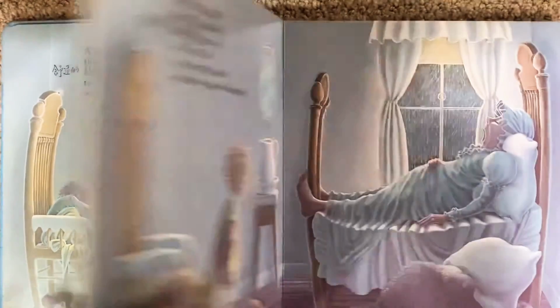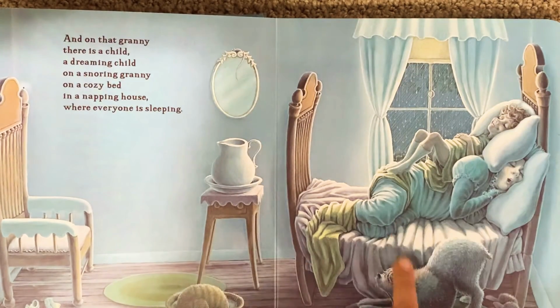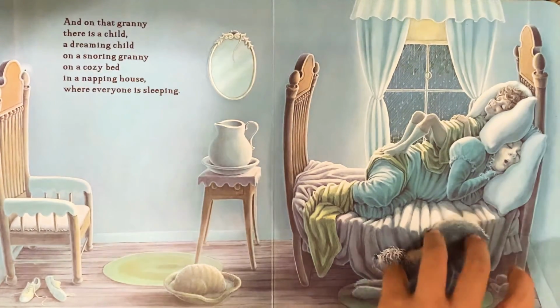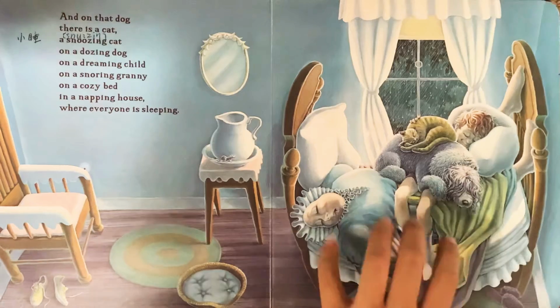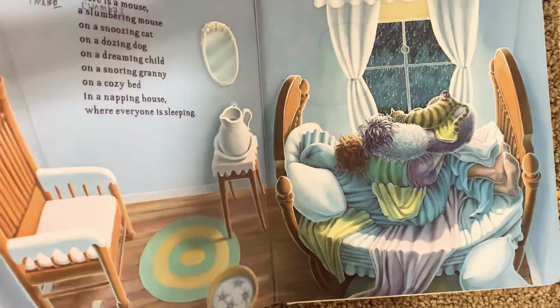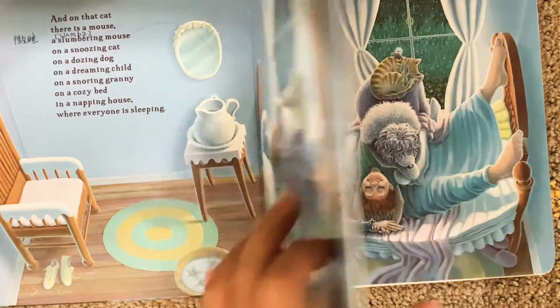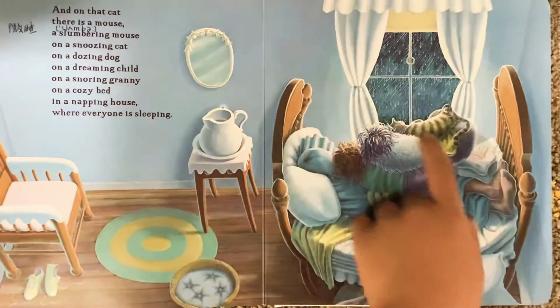Okay, next page. So first the child gets up and goes to the granny, and it looks like the dog stretches and gets on the child, and the cat and the dog's there. The cat jumps on them, and when the cat's doing that, the mouse is right here and hops on that cat, and the flea, that's right here, goes there.